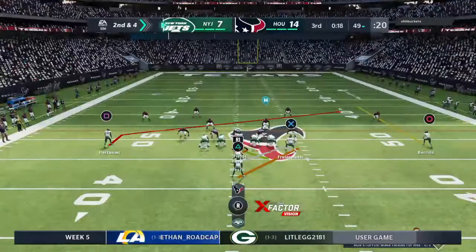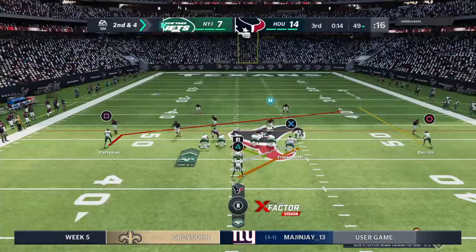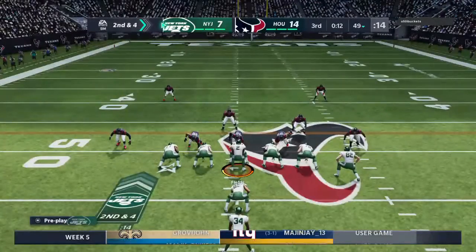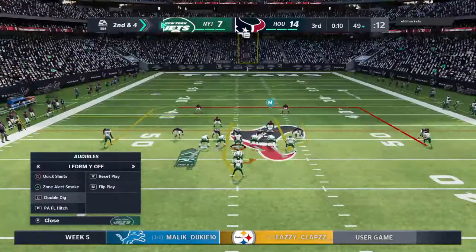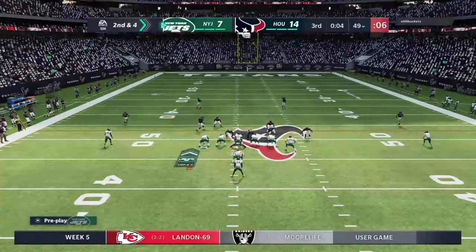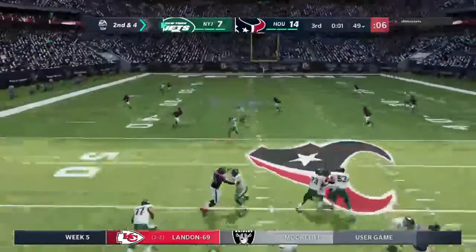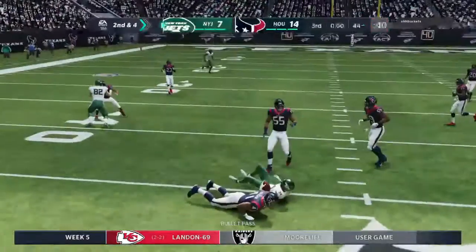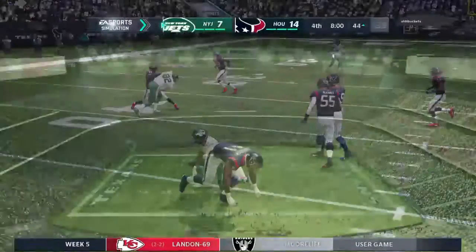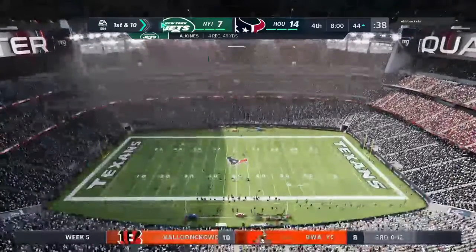6 yards on that last play. Here's 2nd and 4. They'll look to throw here. And Jones has it over the middle. And he'll be brought down on what's going to turn out to be the final play of this 3rd quarter.